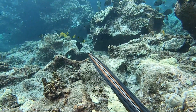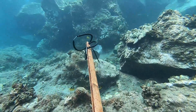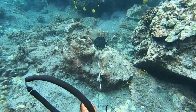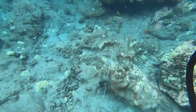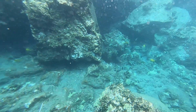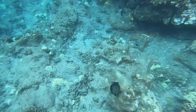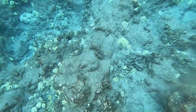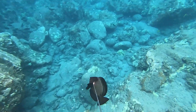And I saw this big king cole in the back. So I aimed and took a shot and I hit it perfect. Normally, I don't take a shot this early in the dive unless I just want to get in and out of the water and get something for dinner. So I hit it exactly where I wanted and I was able to land my first fish in a long time. And I really like the king cole.